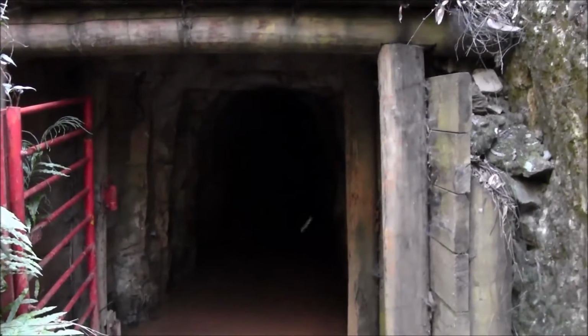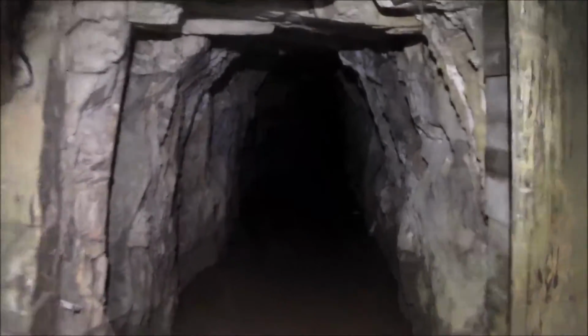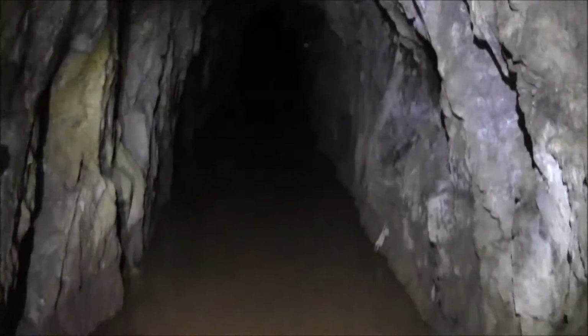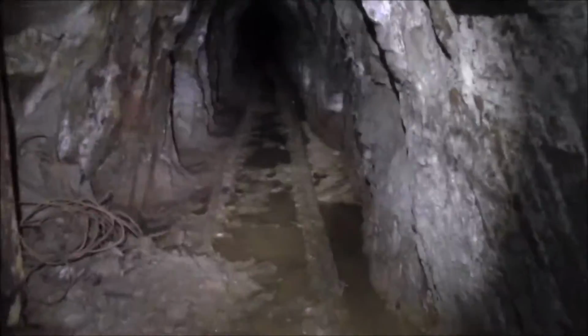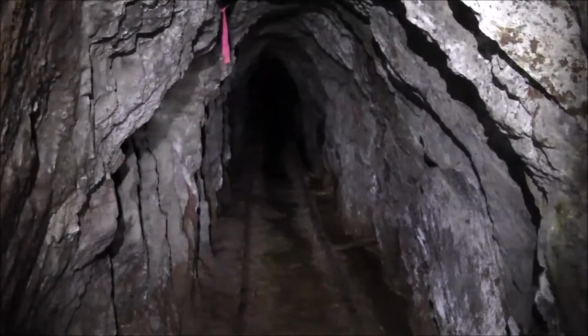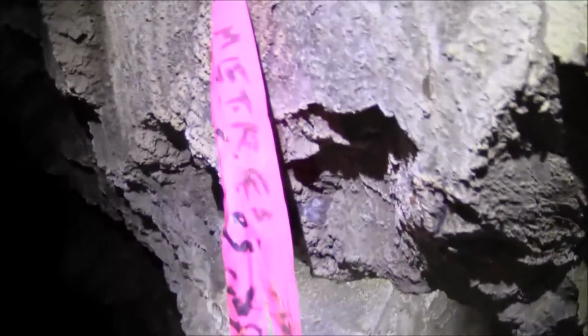Now, according to my dad, in the late 1980s, it was only speculated to try and get investors to rework it. It was a low tonnage mine, but high grade. There's very silted up water here. Steel tracks go all the way down. This is spring fed. You might be able to hear it on the video, flowing quite nicely. Here we go, 50 metres.